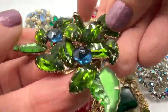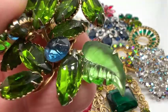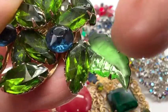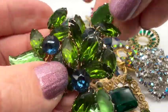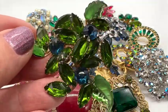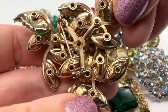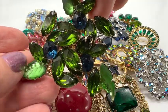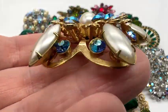What I really love about this one, well, besides everything, are the leaves. So they are half frosted and half polished. And also they're molded, so they have the leaf veins and stuff, little lines that just give this piece a lot of texture, a lot of interest. Look at the blue centers. Lots of layers on this one. Awesome prong set stones. I love that one. Isn't that interesting? It is very interesting.